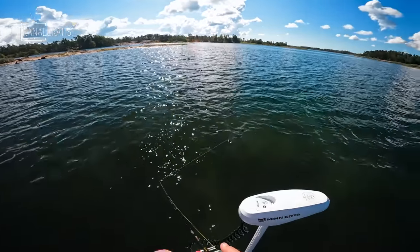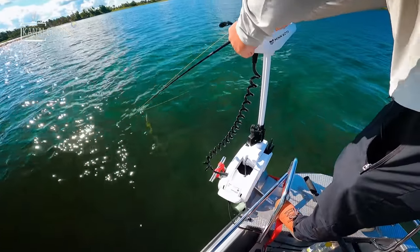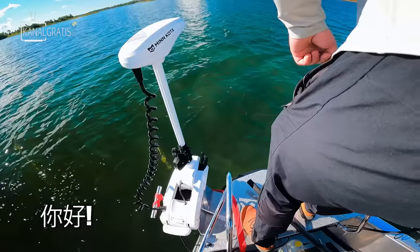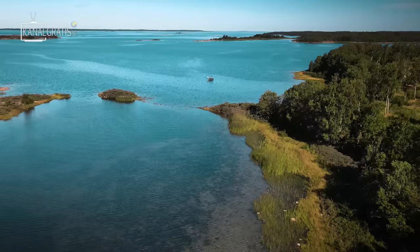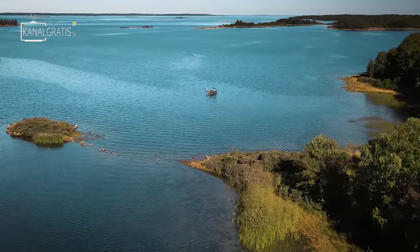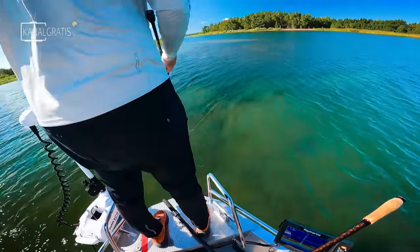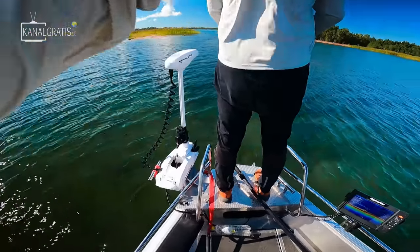Oh, no. It's coming again. It's coming. What is that? Big perch. Perch, perch! Take it, Mille. Ni hao. That's the fun thing when fishing these small types of baits on the Åland Islands. There's perch and pike on literally every spot we go to. Oh, fish, fish! Nice one? No, it was just a small one. Oh man, we're close to the first pike now.